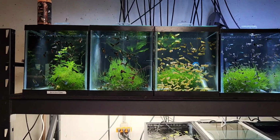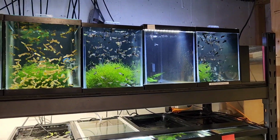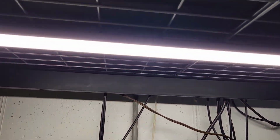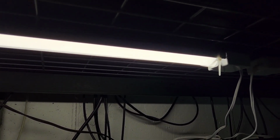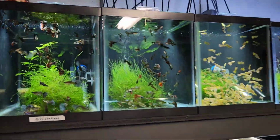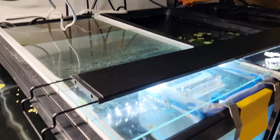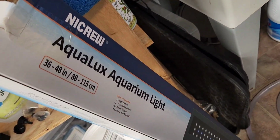I recently upgraded the lights on my guppy tanks and I'm really loving the difference. If you guys have been watching for a little while, I've been using these Home Depot LED shop lights. They're not bad. They certainly work and they're pretty cheap. This was not a need, it was a want. But I think I bought 9 of these Nicrew Aqualux aquarium lights, right over here.